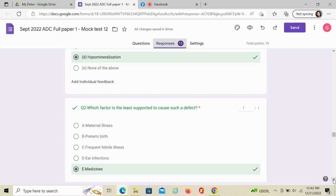When you see such a question, as explained before, all the following options may be right. Out of all the following options, we have to choose the one which is the least supporting for causing this defect. It's like me asking you, out of your entire family members, who's the person who does the least work? You know, probably it's you.